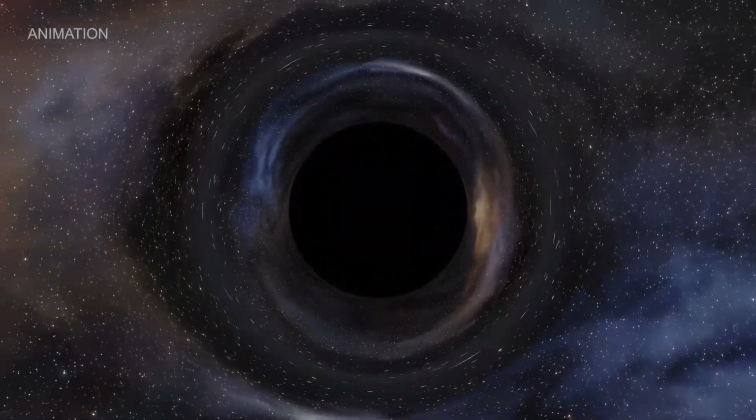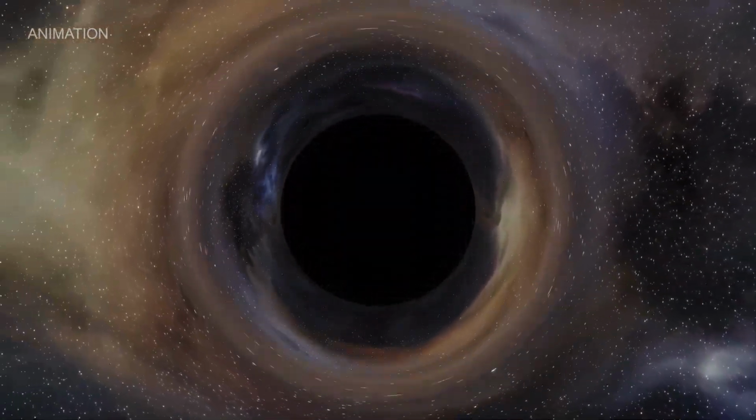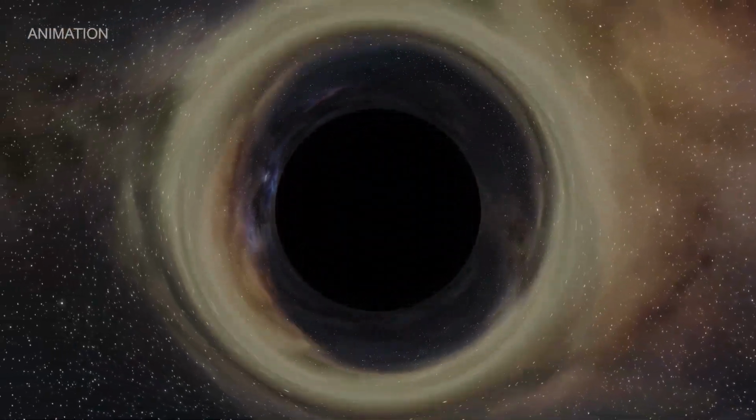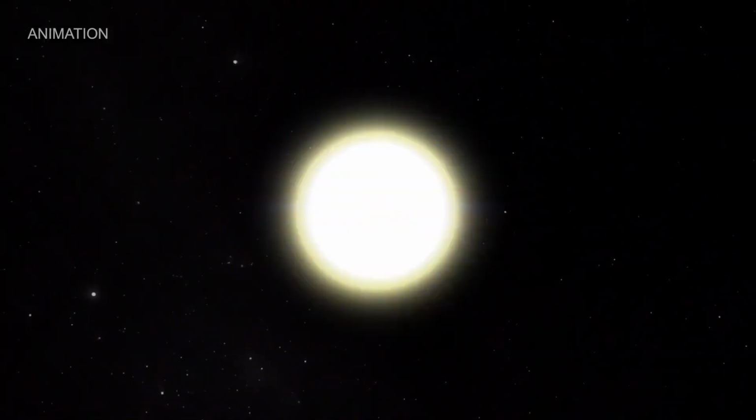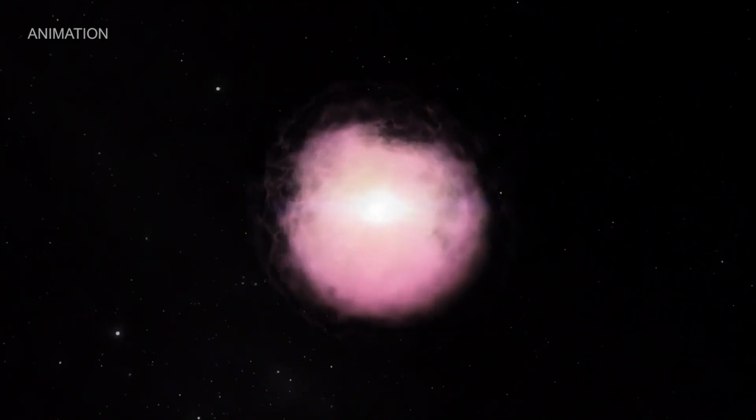Black holes are one of the biggest mysteries of the cosmos. With gravity so intense, nothing can escape, not even light. The smallest black holes we know of form when big stars run out of fuel and collapse.